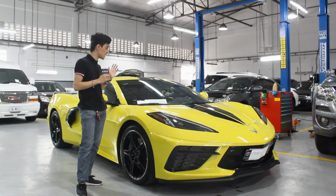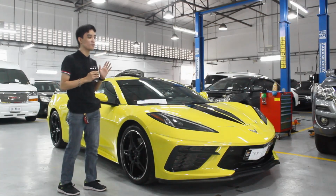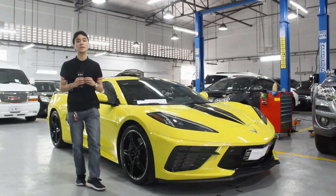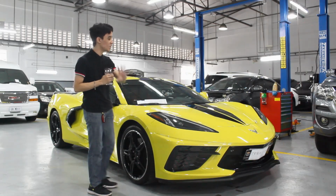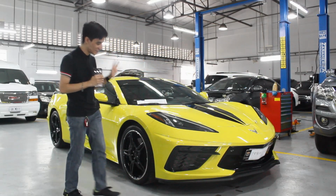This one costs around 10,502,888 pesos. I've asked some of my friends about this price for a mid-engine Corvette. This is probably one of the best bang for the buck supercars on our roads today. And as I said earlier, everything throughout is aggressive AF. It just looks so stunning.